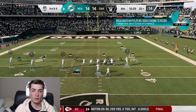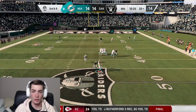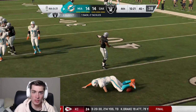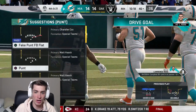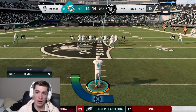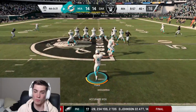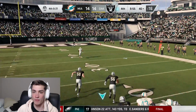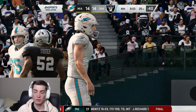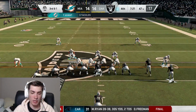3rd and 9. I love this play when I audible to a slant on Kenny Stills because it clears out. Okay, I held on the ball way too long. I couldn't decide what I wanted to throw to, so I waited and waited and waited. And it's Vontaze Burfict who gets a sack, and now we're out of field goal range. God, man. The frustrations of my stupidity are boundless. They never cease to amaze me. Boundless stupidity. And it's a touchback. I want to die. Being a fullback.